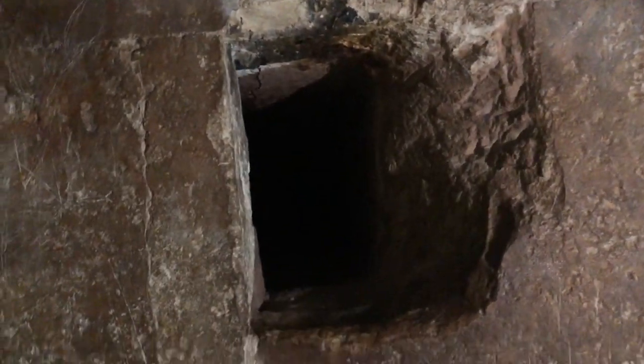It's one of the supposed air shafts. That's not an air shaft. How are you going to get air in there? It doesn't even go to the outside of the pyramid. Oh, wow. Did you go down?